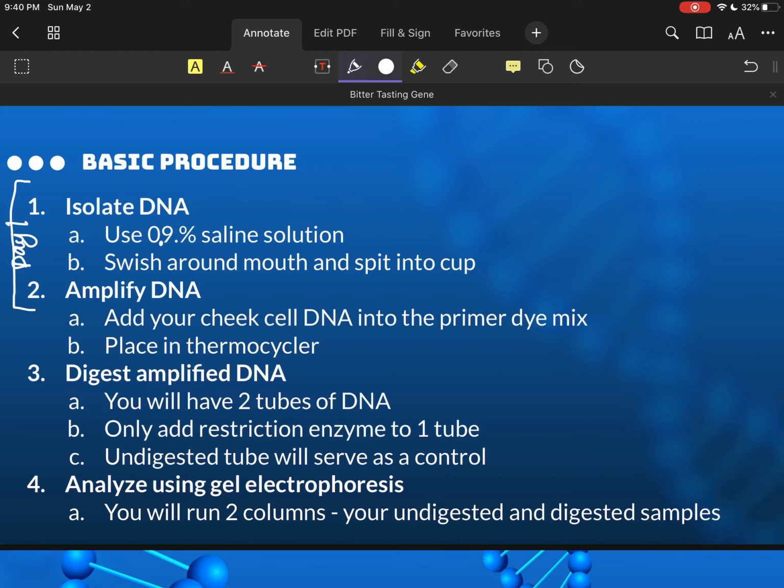Then we'll take some of that liquid from the cup and do a couple things to it to isolate the DNA from your cheek cells, and then we'll add it into the thermal cycler in order to do the PCR steps. There's a couple things that are going to happen in between, and I'll post the slides on Schoology so you can see all the steps, but that's what we'll be doing on day 1.